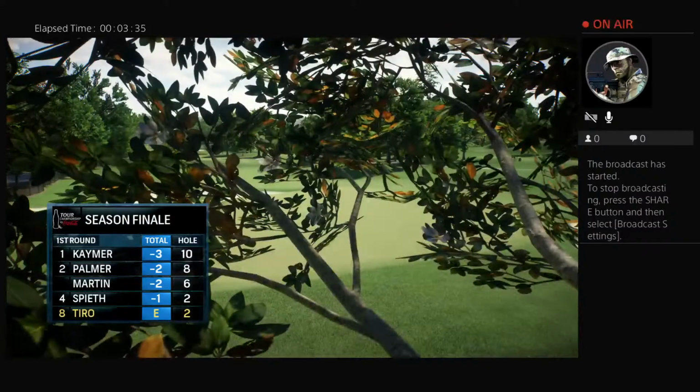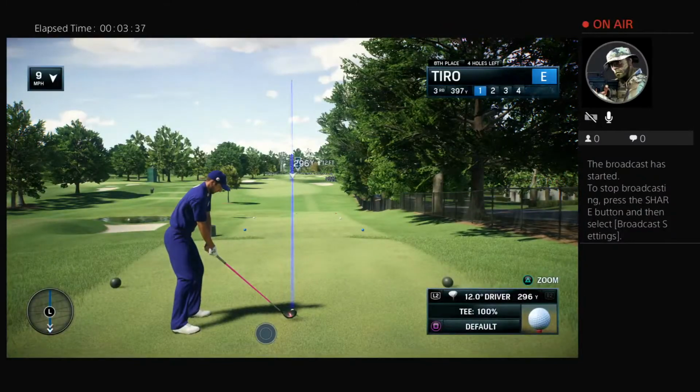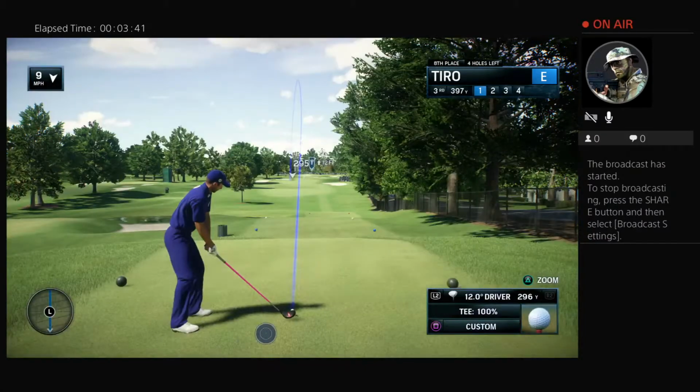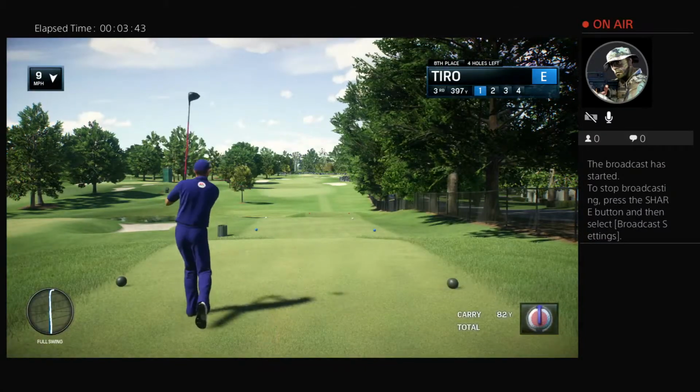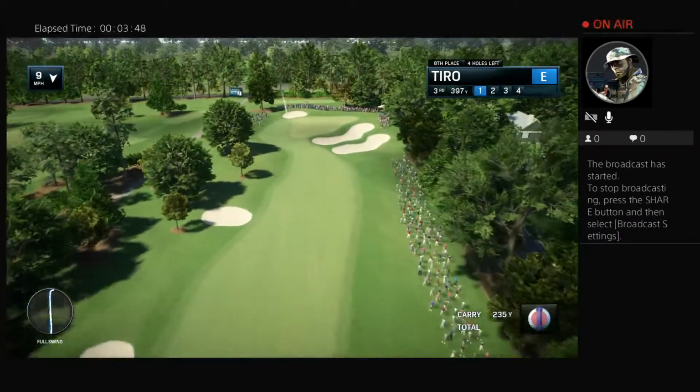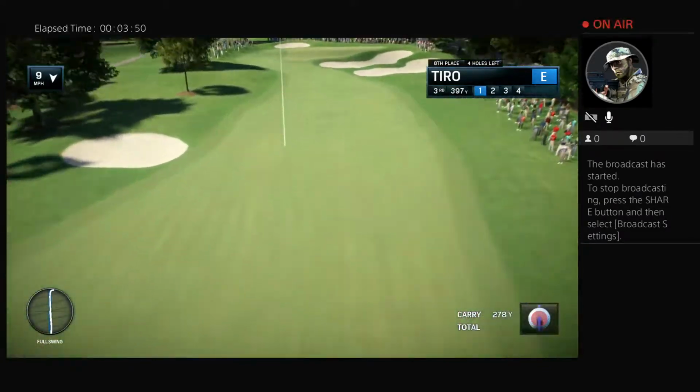Tour Championship continuing here at East Lake Golf Club. This is the 3rd hole. It's a short par 4, 390 yards, but this one requires the players to think. It is a difficult green. Fairway wood off the tee, probably a short iron in, and then the work begins.